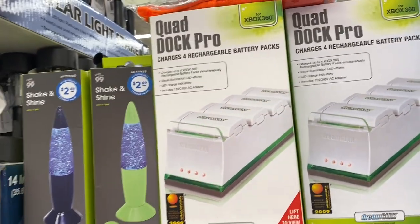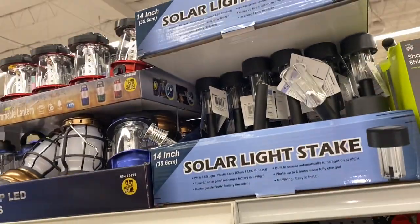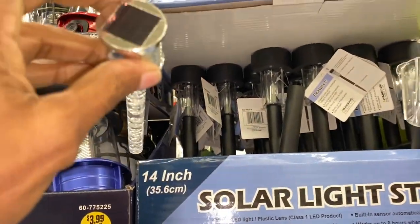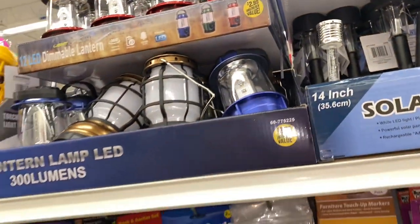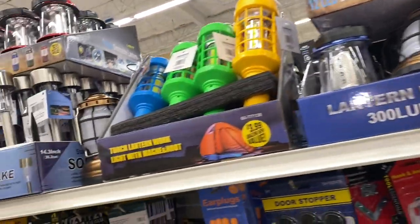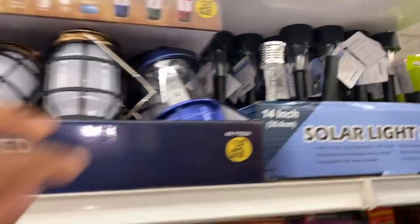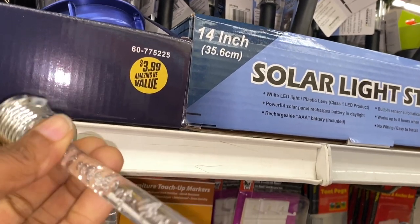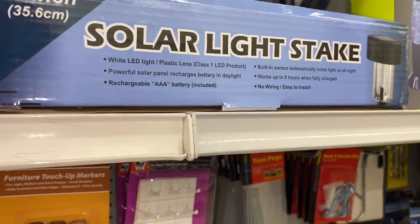What is that, a quad dock pro? What is that? I don't even know, y'all. And they have a lot of solar lights. Solar lights for your yard. Just a lot of solar lights. Let me know in the comments below if you guys have tried any of the solar lights for the yard from the 99 Cents Only store, and let me know how they worked out for you. I am very interested in whether or not they are actually working and how long they last.